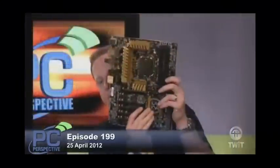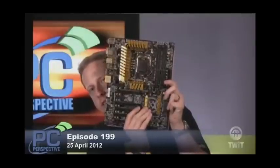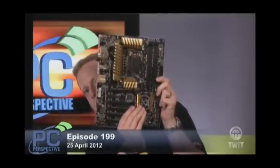All I know about this motherboard, to be completely honest with you, is it's gold. It doesn't have a gun on it. Their other boards, look, there's no guns or bullets. There's no gun shape. There's no nickel plated knives. This is a totally different motif, gentlemen. This is a gold motif, not a gun motif.